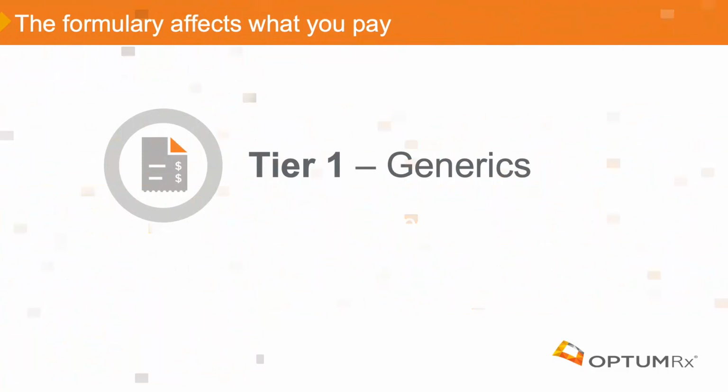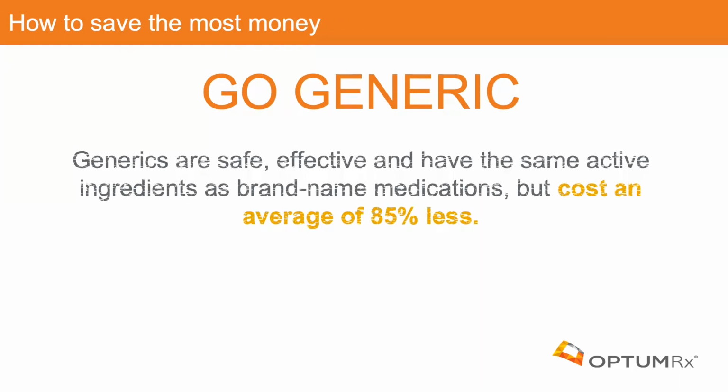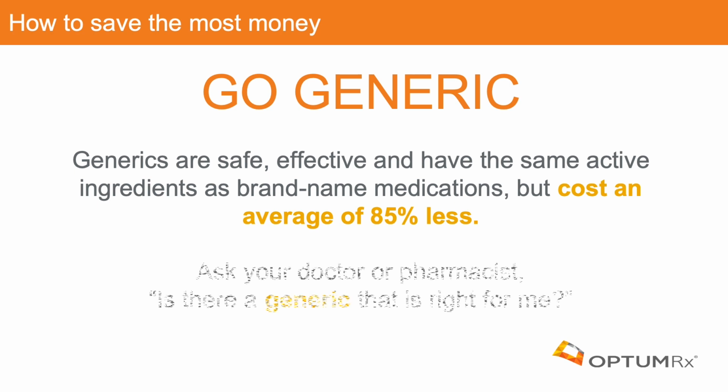Tier 1 is comprised of generic drugs. Generics have been on the market longest, first as brand products, then, when their patent has expired, as generics. Since generics have been around for a long time, their safety and efficacy has been proven, and they are value priced to save you the most money. On average, generics will provide an 85% savings over their brand name counterpart. Ask your doctor, is there a generic that's right for me?